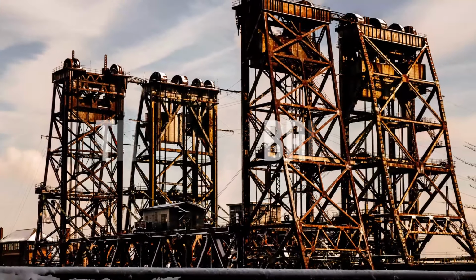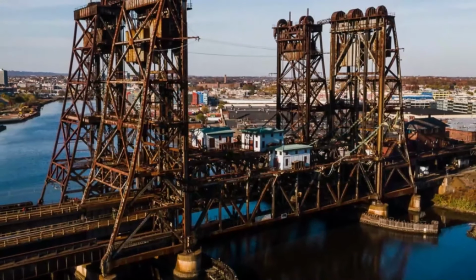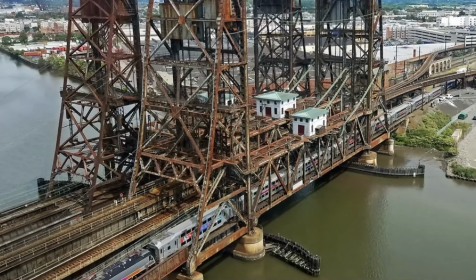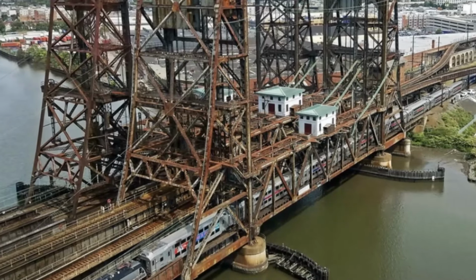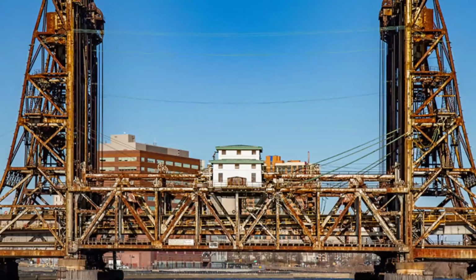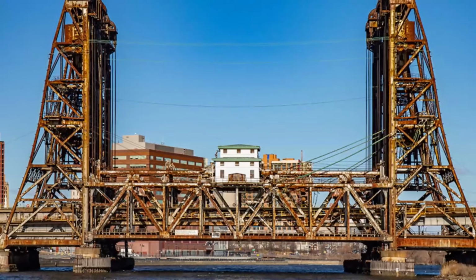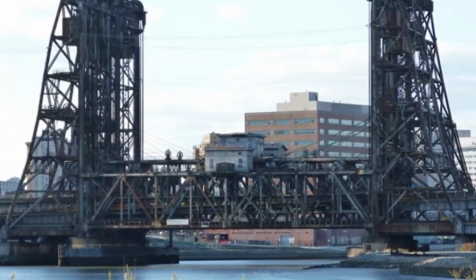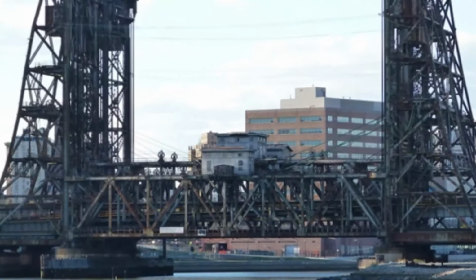Another target of the Gateway program is the Dock Bridge. It crosses the Passaic River in Newark, New Jersey. Made operational in 1935, this 90-year-old structure is in for repair. Since it's a movable bridge, the plan is to convert it to a fixed bridge to reduce delays. The project would also repair the bridge's steel and concrete and remediate and repaint its structure.